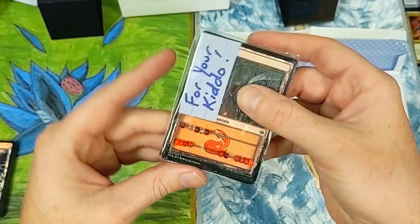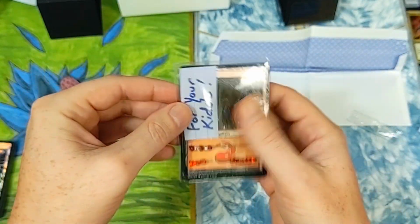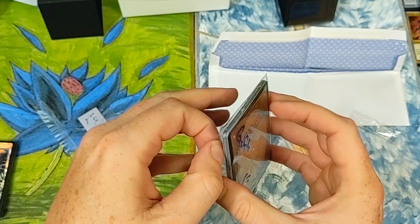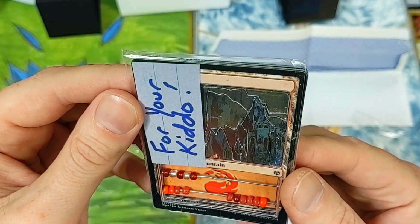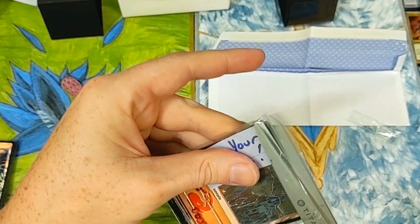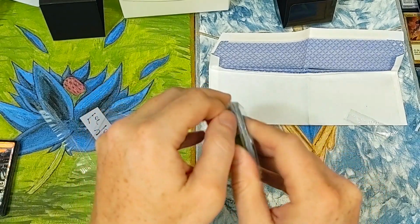Ooh, for your kiddo. Yeah, I like this. I'm assuming this is for AJ. If I can get this out here. You know what? I'm going to leave it like this. He'll appreciate it. I really want to see the back art there, though. Maybe we should get it out. Let's get it out. Here we go. Shrink. Just like that, baby. Just like that. Come on.